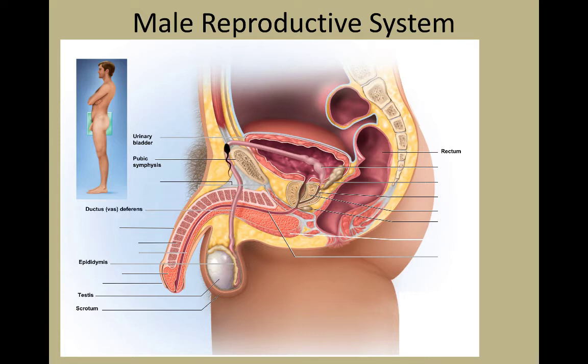Once ejaculation occurs, the sperm travel through a muscular tube called the ductus deferens, also known as the vas deferens. They arrive at the ampulla. Next, the sperm pass by the seminal vesicles, which add various compounds to make semen. The sperm and semen enter the ejaculatory duct, which passes through the prostate gland.